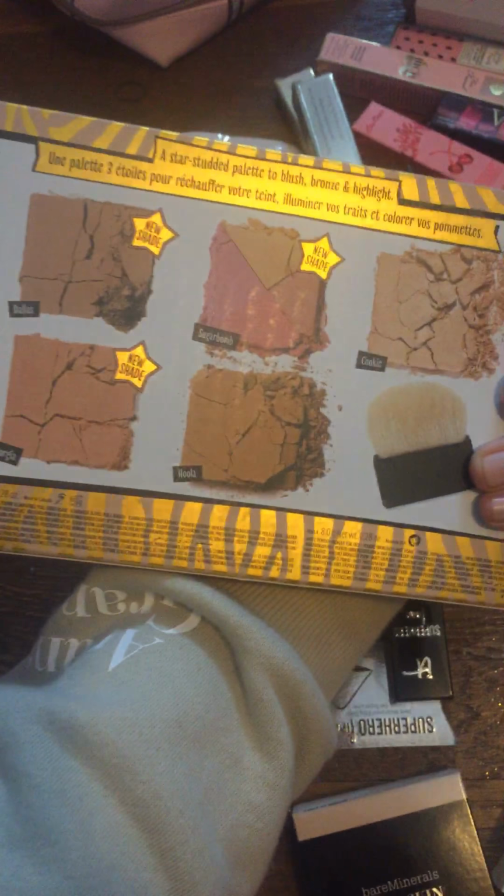Here we have our Ulta 21 Days of Beauty haul. First things first, I don't remember what day was what items. And there's my dog, Maybelle. Hi, Maybelle. Okay, so I have the Prelude by Lime Crime.